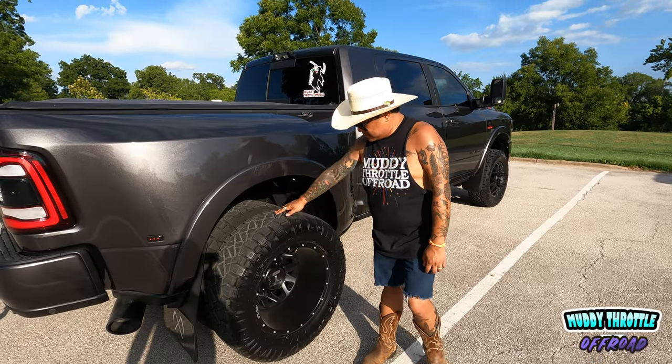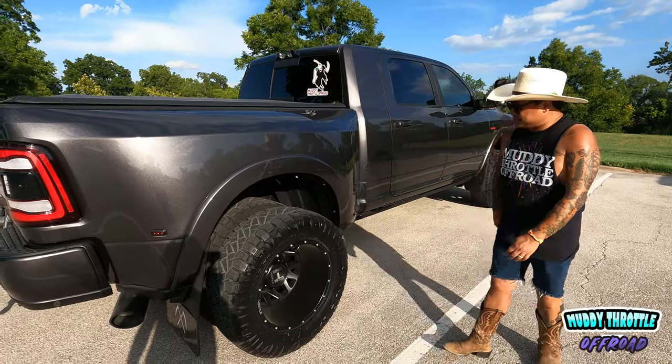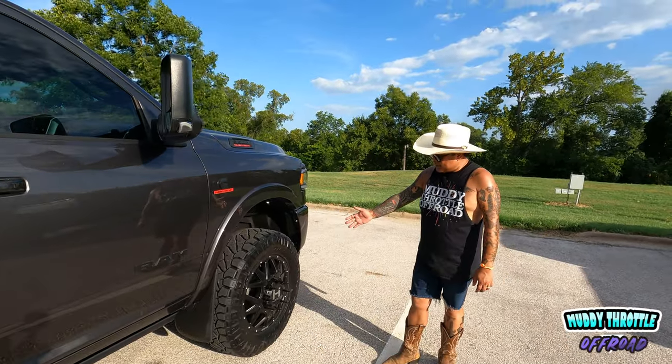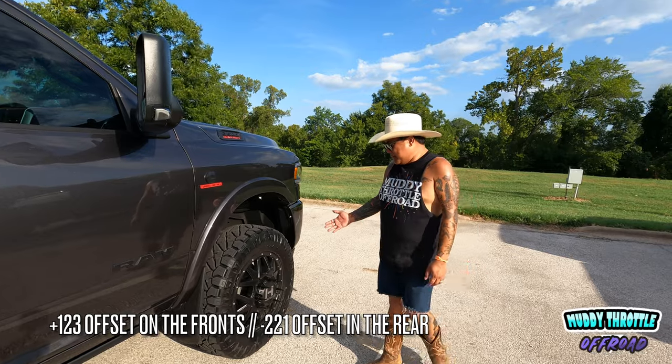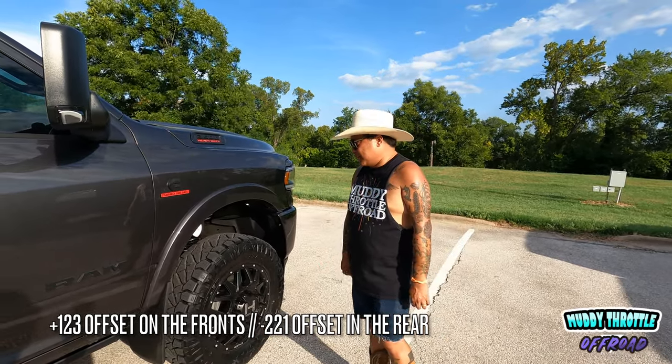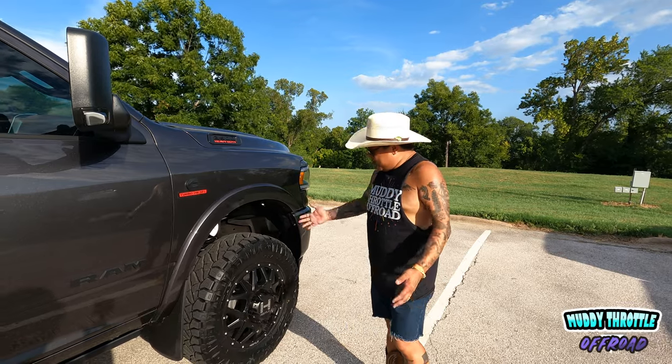Definitely loving these. You got your rear set up here. And up front, you got your traditional dually front wheel. I don't know what the offset is on that, but it looks pretty sweet. It's a negative 221 offset on the rear. I don't remember what the fronts are, but it looks good.